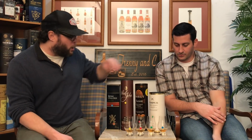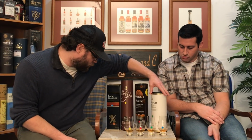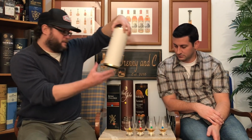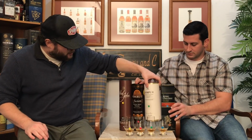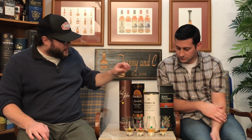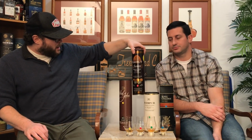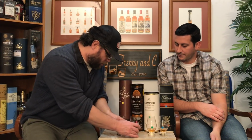And that is the Green Dot, which is the Rampur. Okay, so that is also a single malt. It is 43% alcohol. Well, 43% ABV, okay. And then in second place, you picked the Red Dot, which was the Amrut Fusion. Excellent single malt whiskey. Yes. And so you've kind of gotten them in order right here.